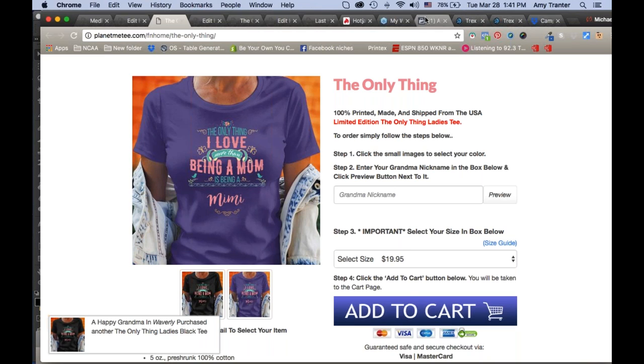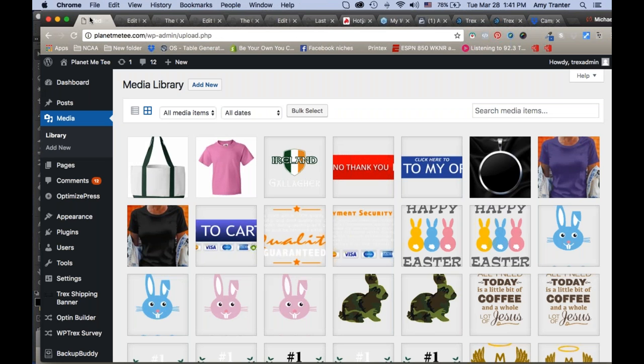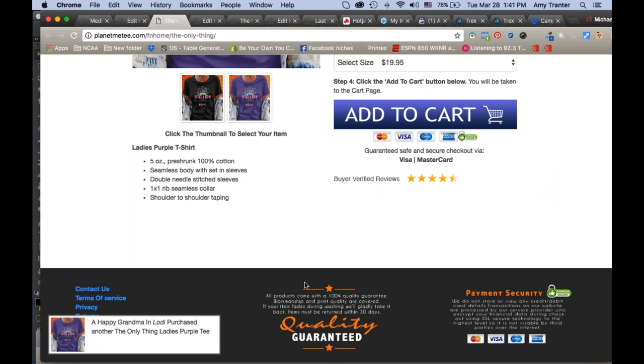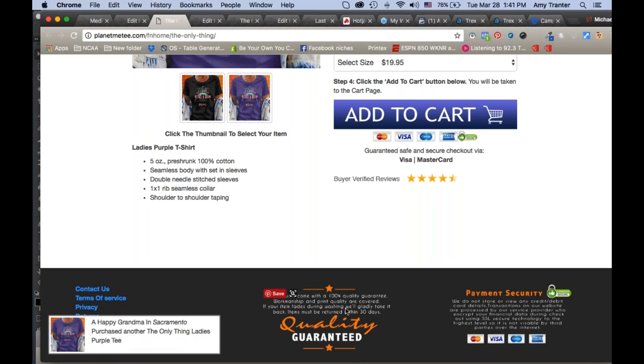Make sure that you are setting up your retargeting ads for your campaign, and I'll definitely have a ton of videos on that. And again, I will make sure that as soon as I get off here, I will add the code for these footers down here. You just got to make it a little bit of a darker color so they can see it, because it's all white text here.